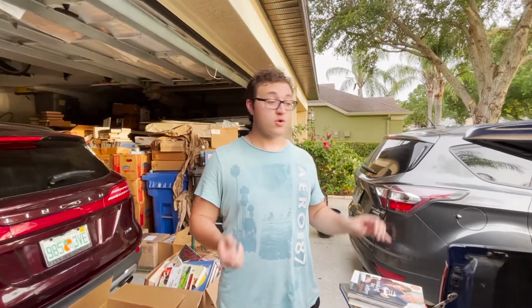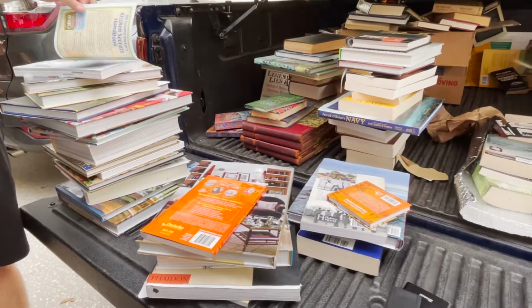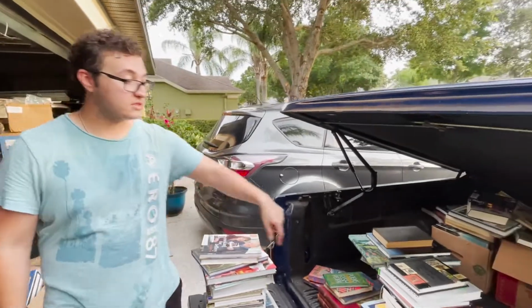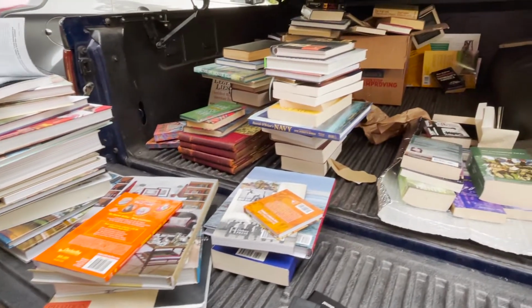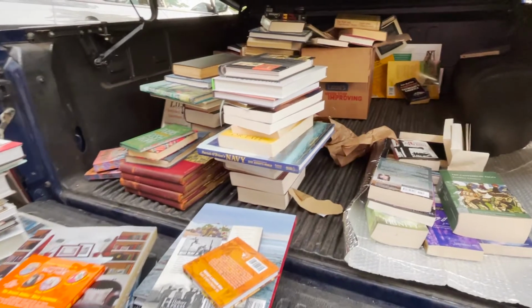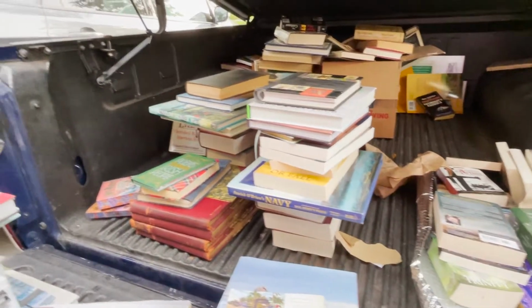All right, guys, so we are going through the books, and so far we did really well. We have an entire pile here for FBA. This is another pile for FBA as well, and these are like $30 books. And I mean, they're in fantastic condition, which I was really excited for. And then we have these 2 piles, which are for eBay.